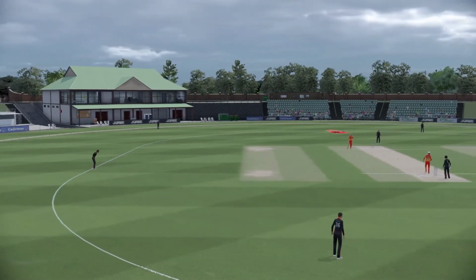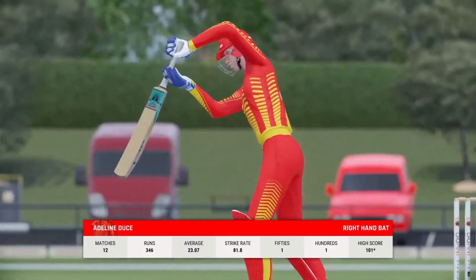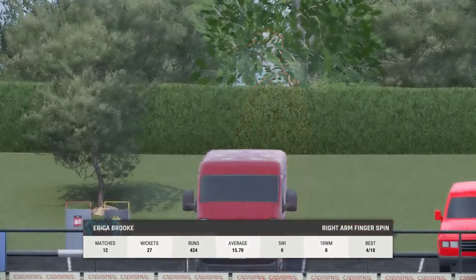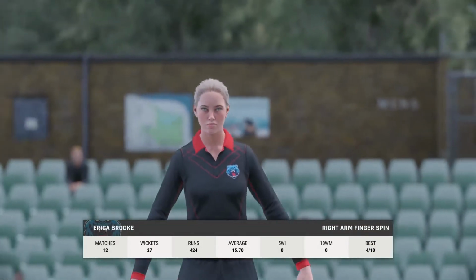Very disappointing. I couldn't even get to play a shot. Fair enough, if that was a decent delivery and that just beat me all ends up, fair enough. But I just couldn't play a shot. You saw it on the freeze. This bowler knows how to give the ball an almighty tweak. Let's see how they go.